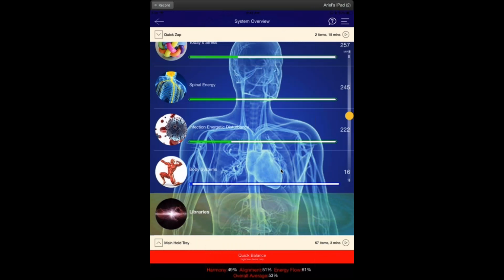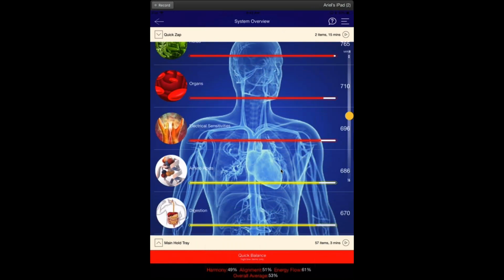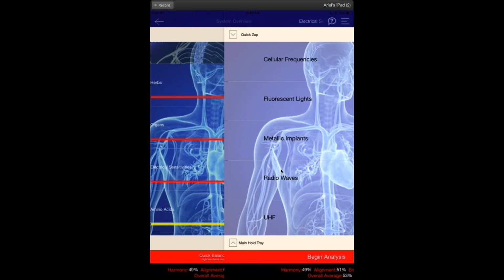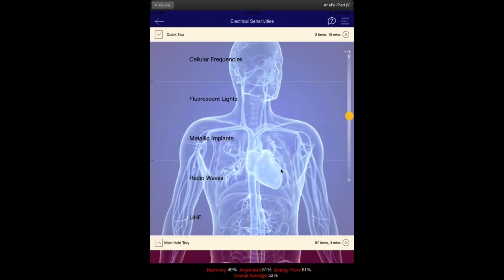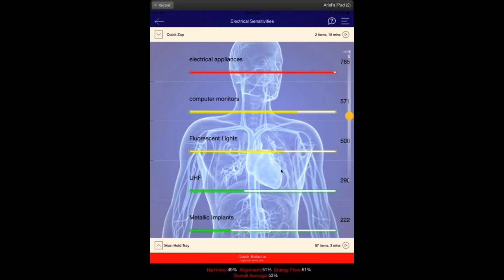And then just a quick look back at the other things that were coming up for this particular dog. We do see electrical sensitivities. Now, I really try to turn off the Wi-Fi at night, because they're being very much affected by it too. Just think of children and animals as being very, very similar.